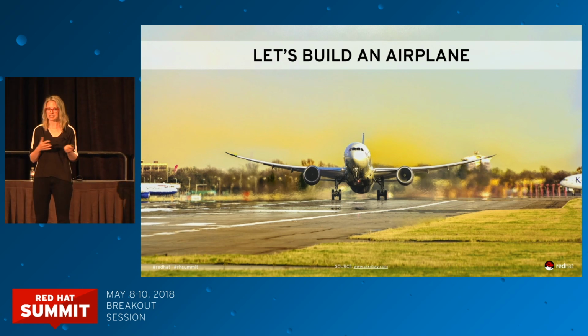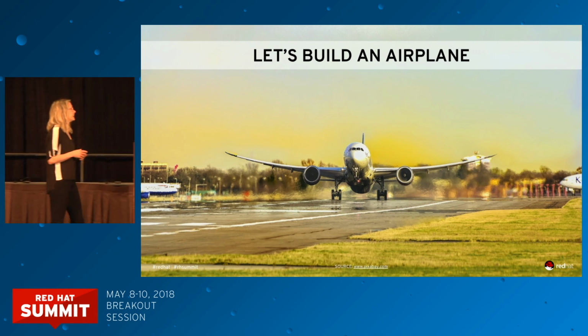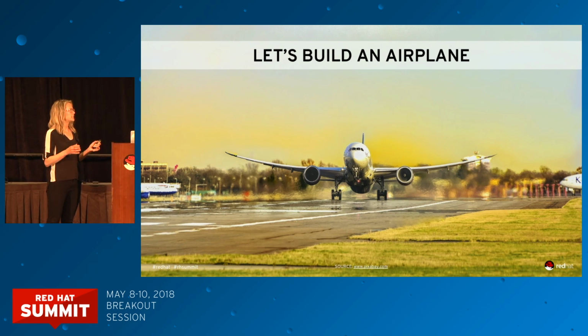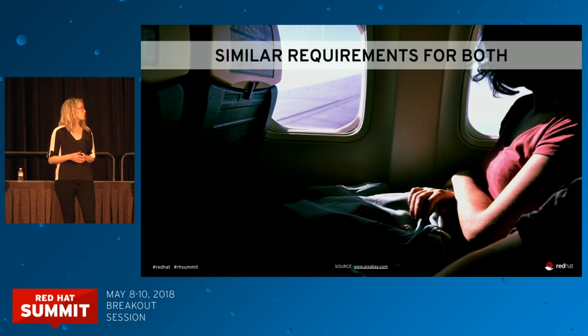Some people might ask, what does an airplane have to do with your infrastructure? I've heard it said that, like millions of lines of code, an airplane is millions of parts flying in close formation. There's a connection there. But they have similar requirements, the airplane and the infrastructure. And the airplane manufacturer and Red Hat have similar requirements and similar processes that they have to go through.